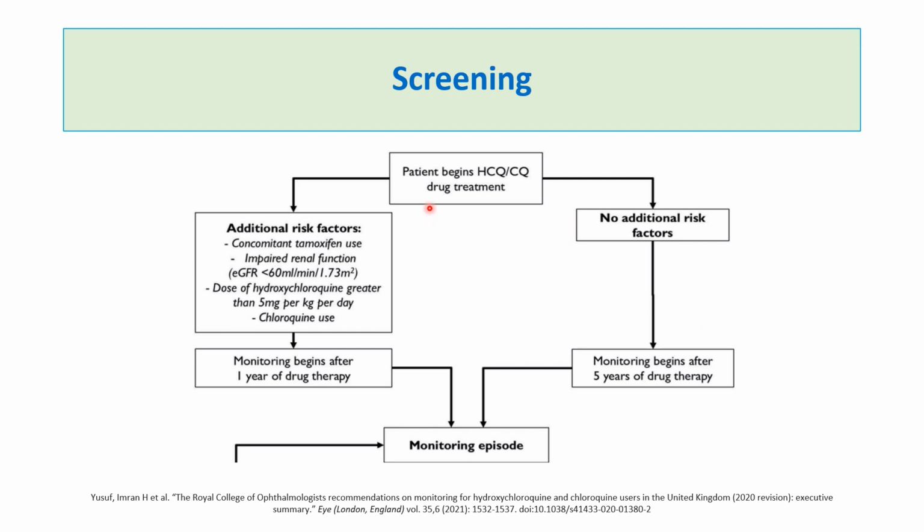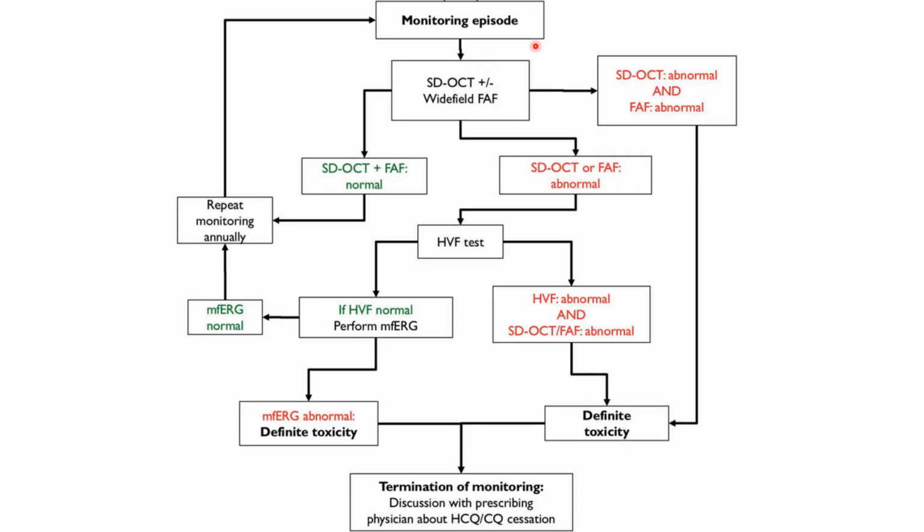Also, they said, however, if the patient has any additional risk factors that we talked about previously, concomitant use of tamoxifen or impaired renal function, stage 3 to 5 renal disease, or the dose is greater than 5 years, or there is chloroquine use, which is associated with higher risk of eye toxicity, you should monitor these patients after 1 year of the drug therapy. And what will you use for them? You will start your screening with spectral domain OCT and wide field fundus autofluorescence image.